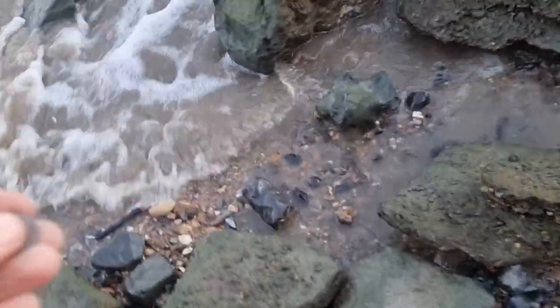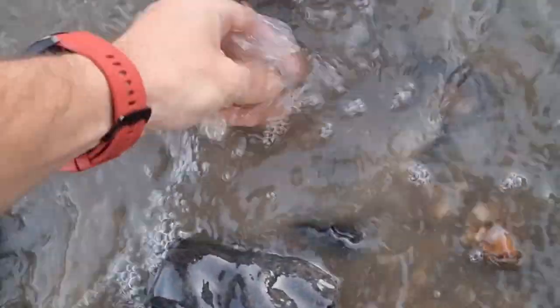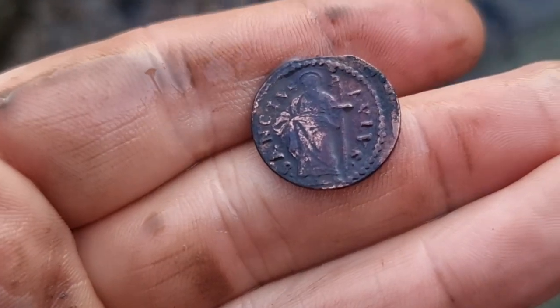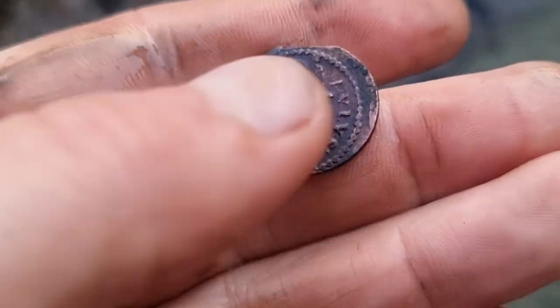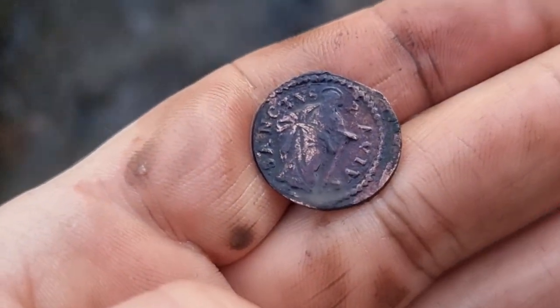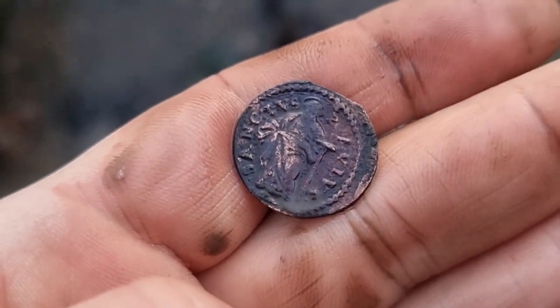The tide's giving me a little treat of water. Don't drop it. That is a beautiful coin. I don't know what it is. Never seen one like that before. It's a first for the channel and it's a first for me. Ah, lovely. Look at that.